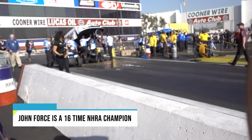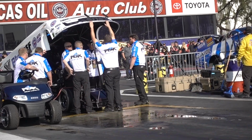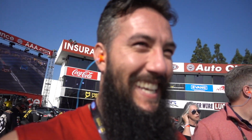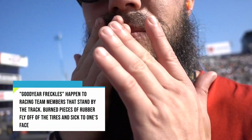This is John Force. He is the winningest funny car driver of all time. Oh dang. He got his 150th and 151st win last season. The hero is stuffed right in there. It stings a little bit. This is what's called Goodyear freckles. It's probably all in your beard. That's burnt tire on your face. I kind of asked to be inside after a few of those. Got the idea of what it was going to be.